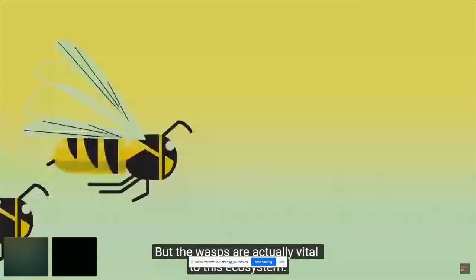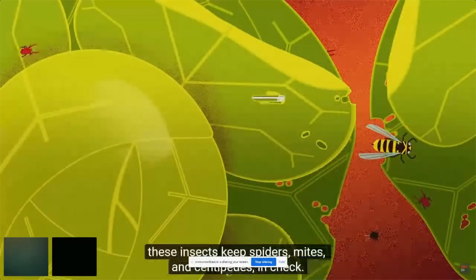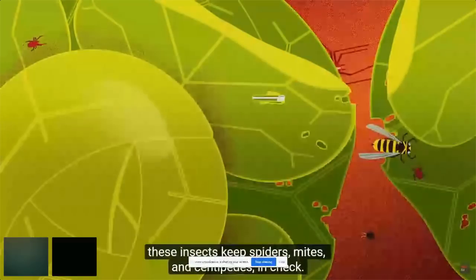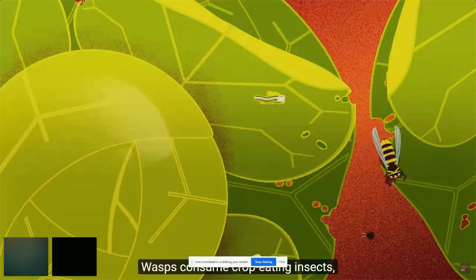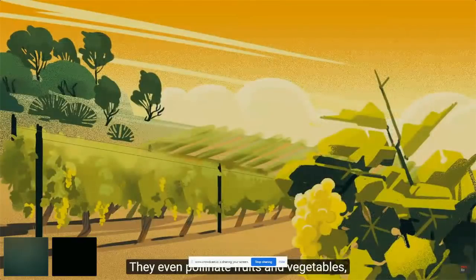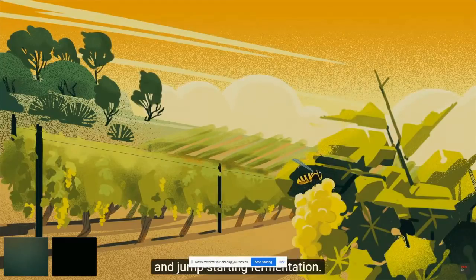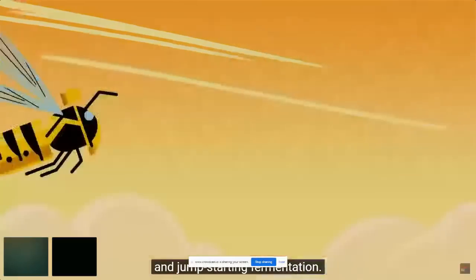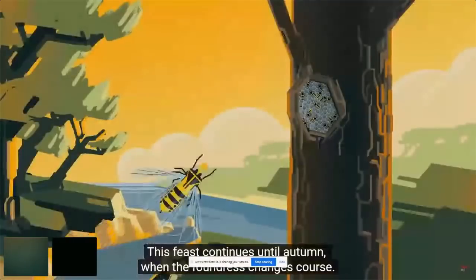But the wasps are actually vital to this ecosystem. Sitting at the top of the local invertebrate food chain, these insects keep spiders, mites, and centipedes in check. Wasps consume crop-eating insects, making them particularly helpful for farms and gardens. They even pollinate fruits and vegetables, and help winemakers by biting into their grapes and jump-starting fermentation. This feast continues until autumn, when the foundress changes course.